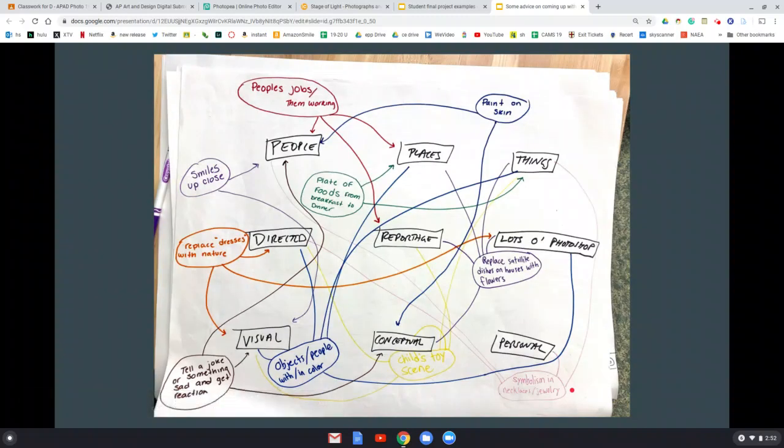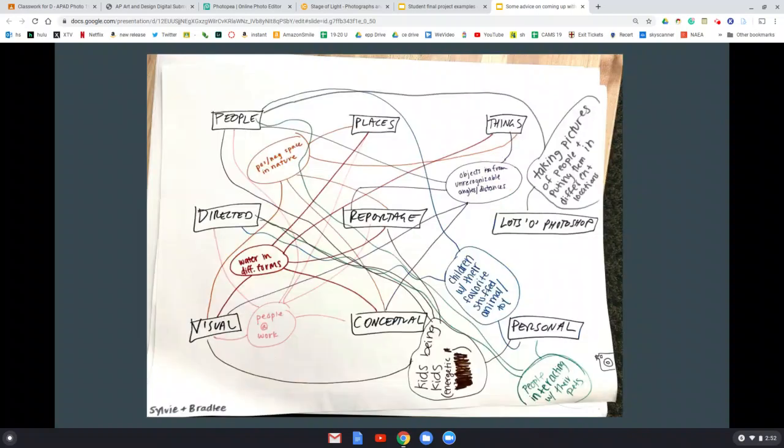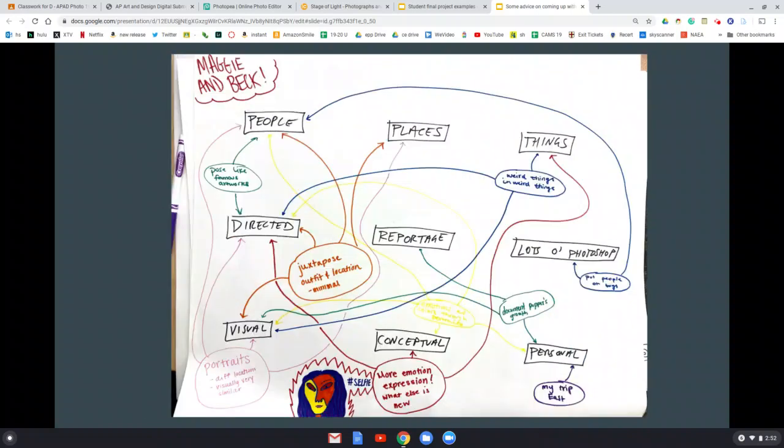When you're trying to come up with these things, you can do a mind map like this, where you have several different ideas. You can think of an idea and then draw lines to it and say, oh, this has to do with people. It has to do with places. So if this was something about juxtaposing people and what they're wearing with the location, so their outfit would match the location, it's very visual. It's directed. They're setting things up. It has to do with people and places. And that's how this idea connects to those three lines. It wouldn't have a lot of Photoshop. It's not necessarily personal. It doesn't have to do with the artist's life or anything. So that is one way to come up with it.